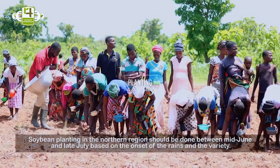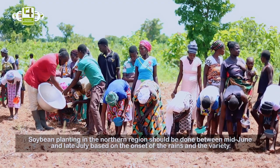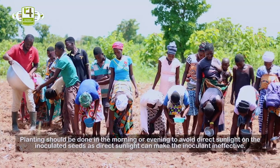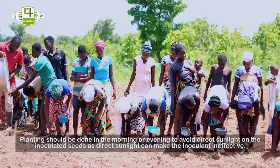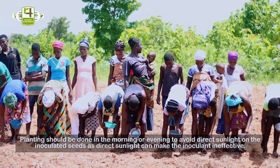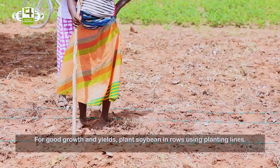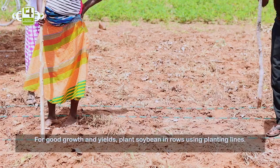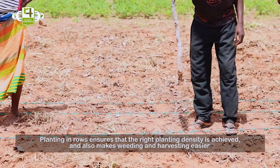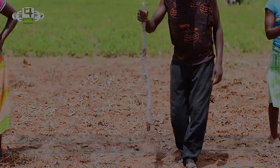Planting. Soybean planting in the northern region should be done between mid-June and late July, based on the onset of the rains and the variety. Planting should be done in the morning or evening to avoid direct sunlight on the inoculated seeds, as direct sunlight can make the inoculant ineffective. For good growth and yields, plant soybean in rows using planting lines. Planting in rows ensures that the right planting density is achieved and also makes weeding and harvesting easier.